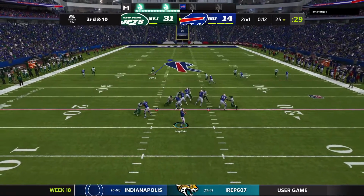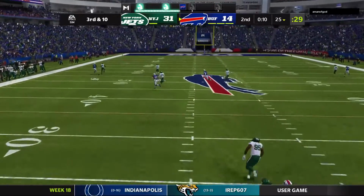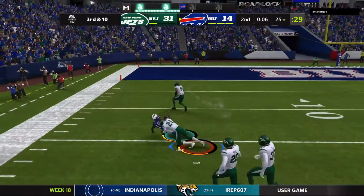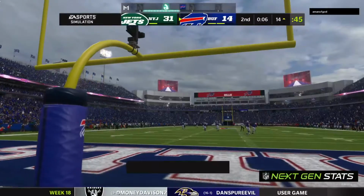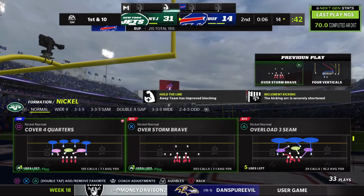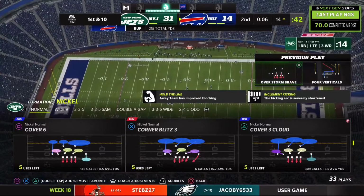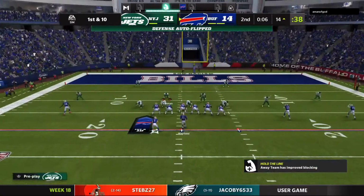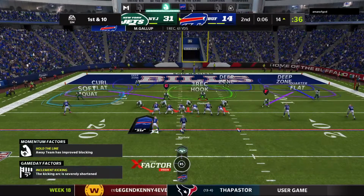Here's Mayfield. Gonna take a shot for Gallup. Oh, a leap, and he will make the catch. Now a timeout taken. Perhaps a chance for one more quick play and then another timeout if they hurry. We'll see. A real field flipper there as all of a sudden they've got a first down in the red zone.